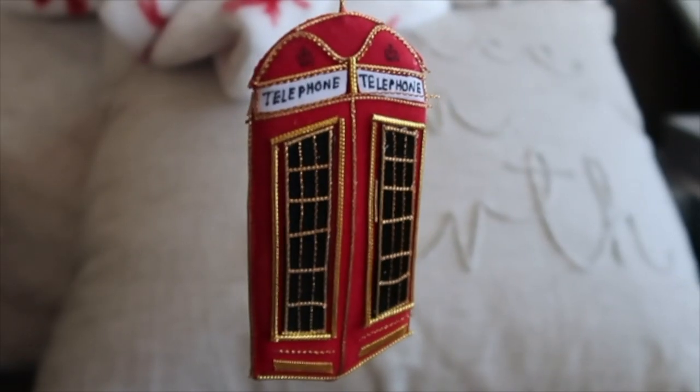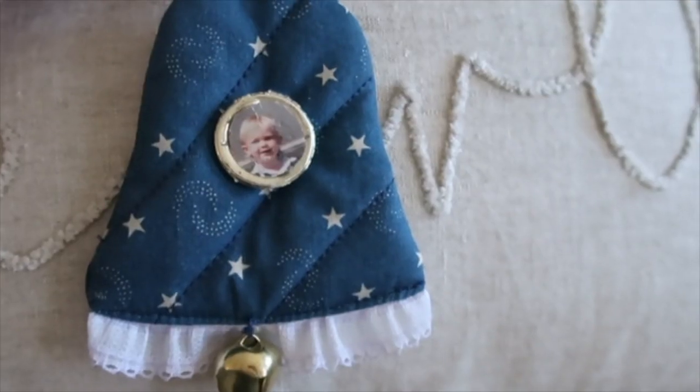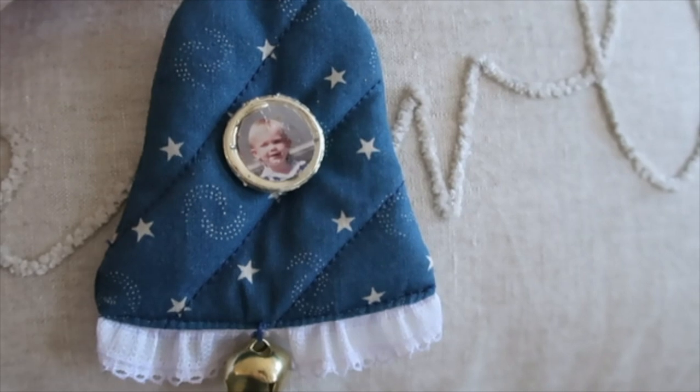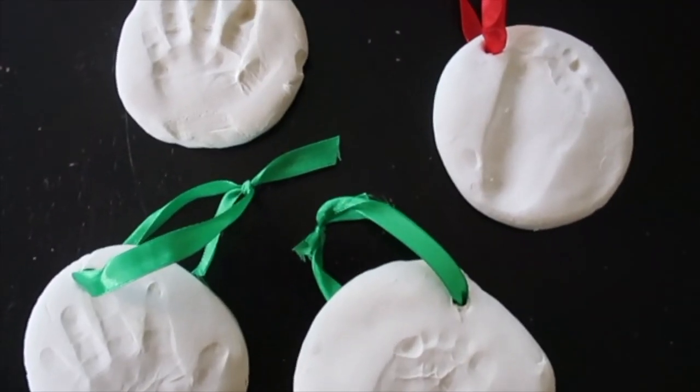This one Bjorn and I got in London when we were on a Europe trip in 2016. This one is so sweet. I don't remember who made it, but this is a picture of my husband Bjorn as a little boy. These four are just really fun to look at.